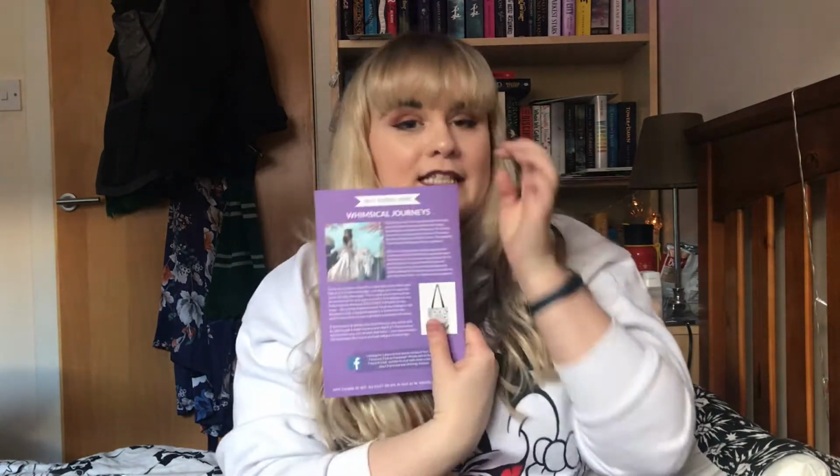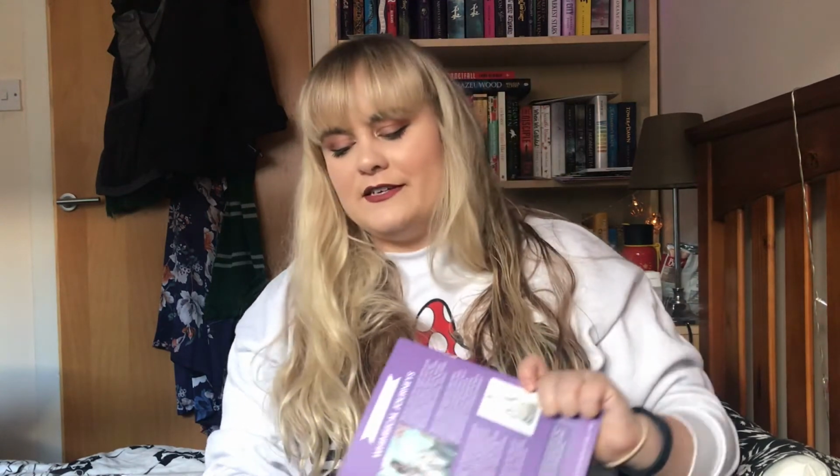And then they have next month's, which is Whimsical Journeys, and apparently it's going to feature a tote bag, which is good. And the book will have exclusive foiling on the cover, so that's quite interesting. So that's been my unboxing of the Fairyloot box. I'm excited for next month. I might have to stop after that because I don't know if I can afford it anymore, but anyway.